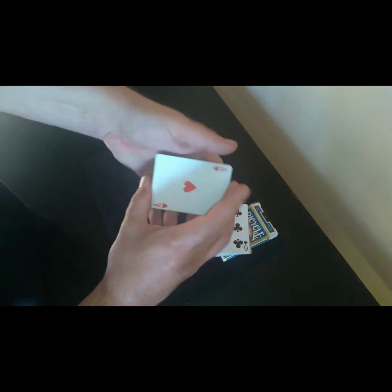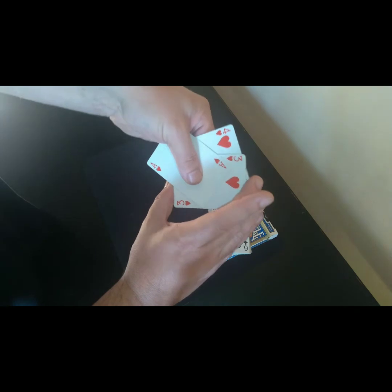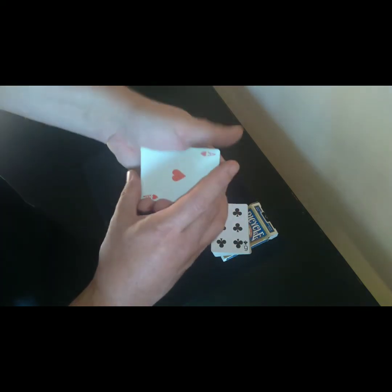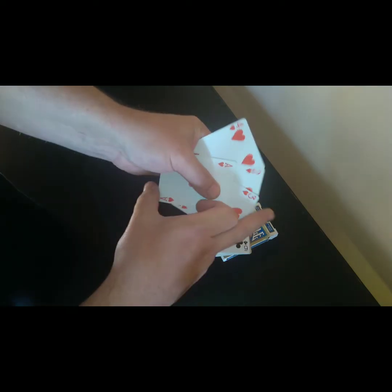So let's go again. You pull off the top card, then you use these fingers to pull off the bottom one, then the second bottom one, and you pinch it like this. And then these cards will be 2 cards, but they won't know that. So at speed, it looks like this. Okay, so nothing happened, you say.